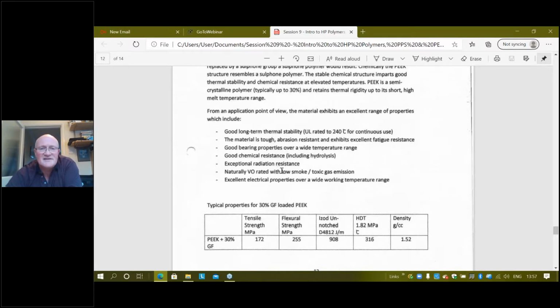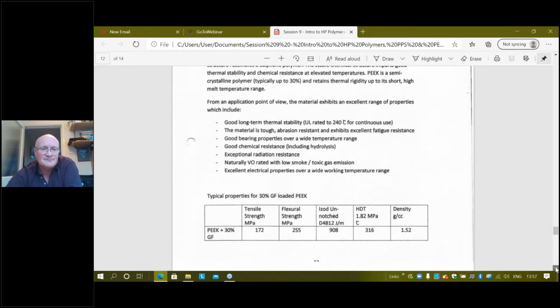Naturally V0 rated, so an excellent material for aerospace applications. I'd like to show you components, but I can't because of NDAs. And outstandingly good electrical properties. Again, this polymer is often overlooked for its electrical properties. It's a very good electrical property material. So again, an excellent property profile. It can be a little bit on the pricey side, but you do get what you pay for.